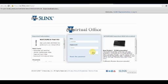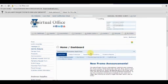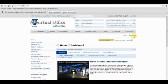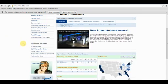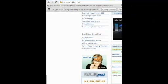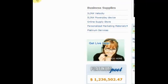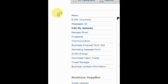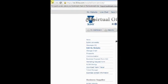Okay, once I log in, what am I going to click on? You got all this. This is our dashboard. So what we're going to click on is we're actually going to go over here on the left-hand side. We're going to actually scroll down. And right above this woman right here with the platinum pool amount, there's something that says Platinum Services. Make sure you guys can see that. See that? It says Platinum Services. So we click that. Let's expand the window again.